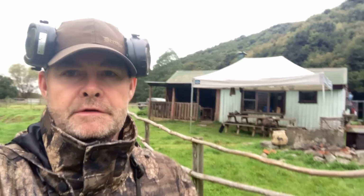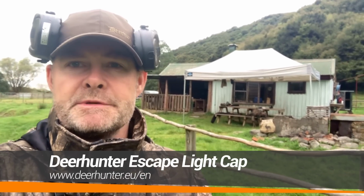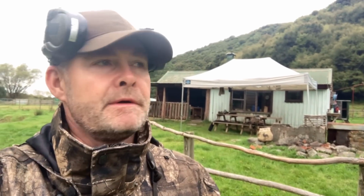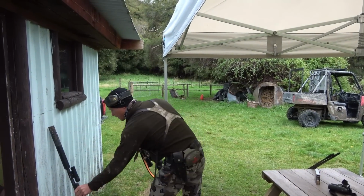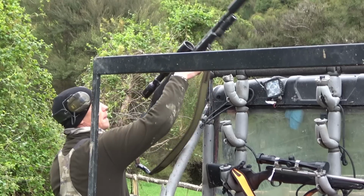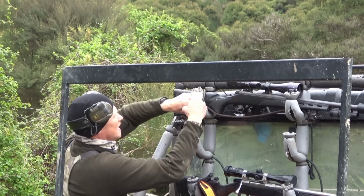Just arrived to this small hut on a New Zealand farm. I'm with my friend Per Jacobsen, and today we are going to cull some goats for the farmer. Here on the farm he has a big problem with goats and occasionally pigs. So if we see pigs or goats, we can shoot, or we have to shoot, because there are way too many here.